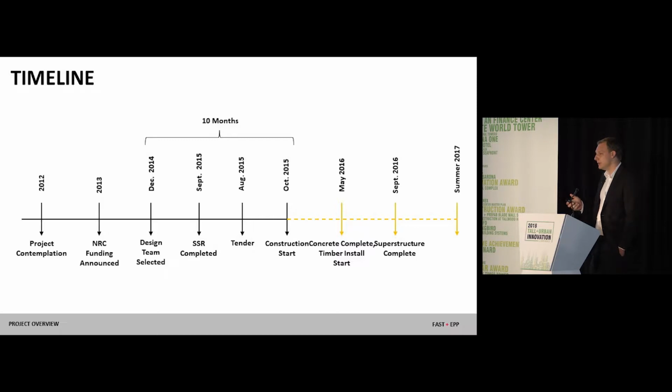In terms of timeline, we were brought to the table in December 2014, and we had 10 months to get this building in the ground, which included a very complex approvals process and a tender, and we had to get pouring foundations in 10 months' time. So it was very, very quick.